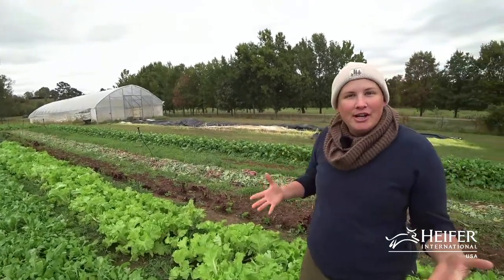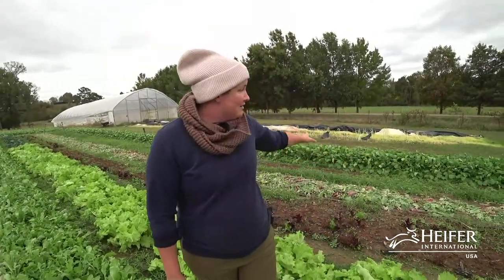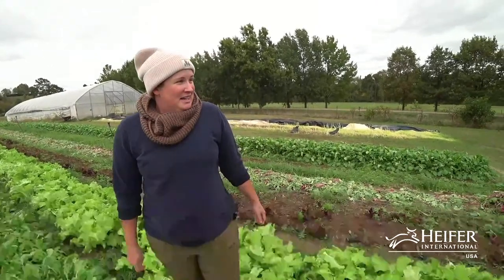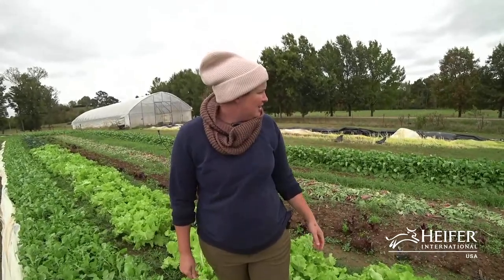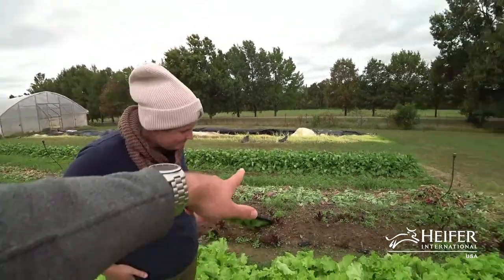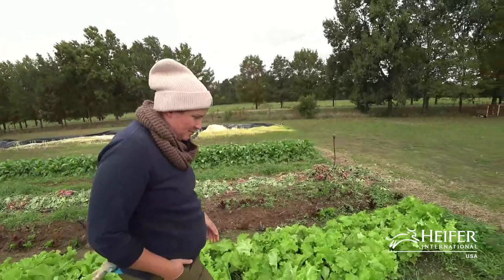Radishes are another good cool season crop. You can start them in the summer because they do need a little bit more heat to get those seeds started. We direct seed them directly into the ground, and then you've got them. You can pretty much harvest them as soon as they're big enough. These are a white variety. And those are the ones right back there, right? Yeah, these big guys. I could pull one up and show you if you'd like.